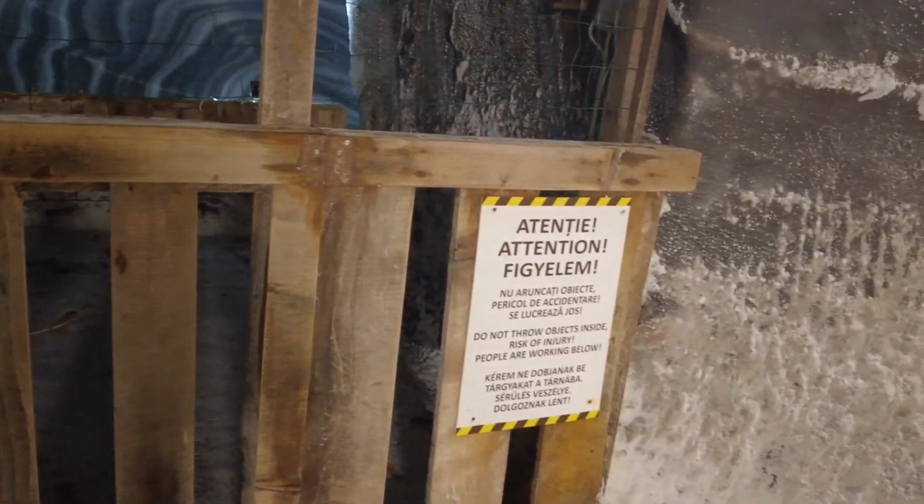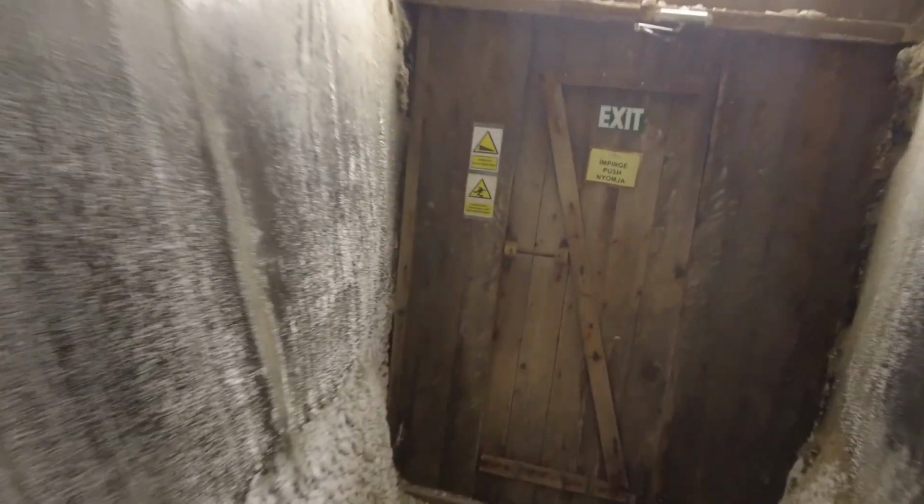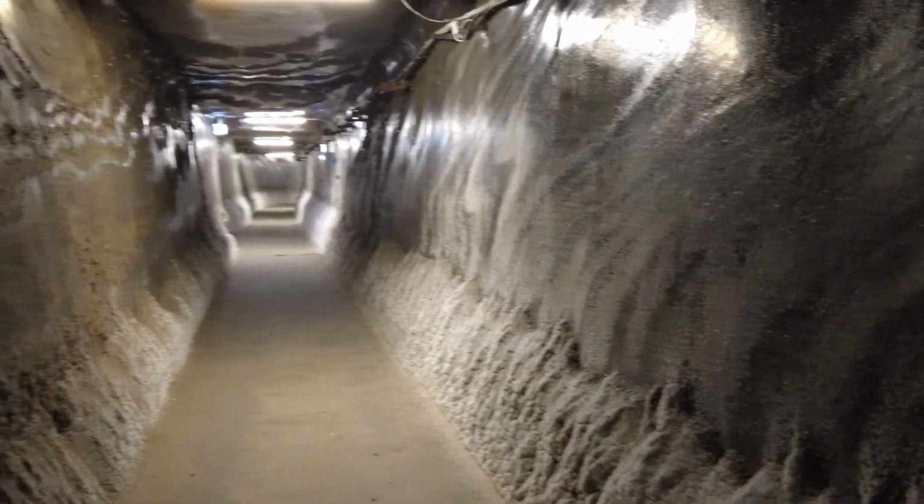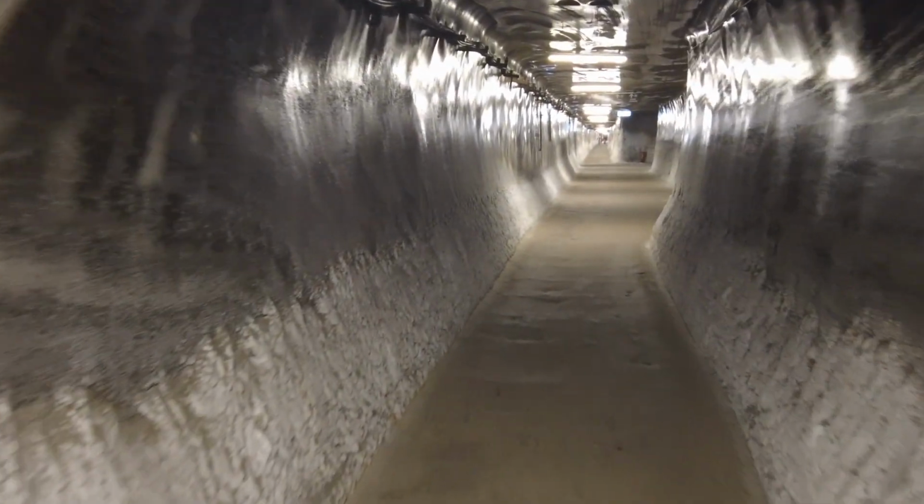I guess this is the do not throw objects inside, risk of injuring other people working below. Okay, we're not. I got beer cans. I got to throw them. No, I'm just kidding. Push. And I think, okay, so I just took a right there. So now we're going back this way. So 270 meters, 615 meters.